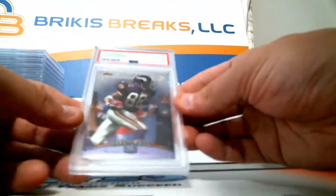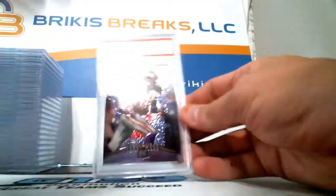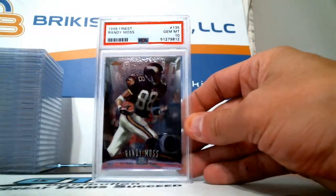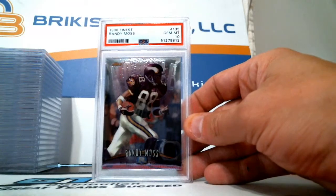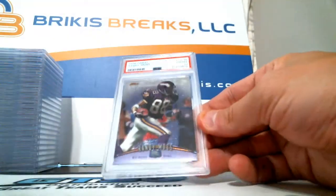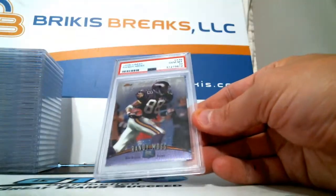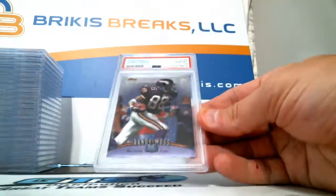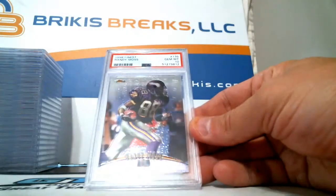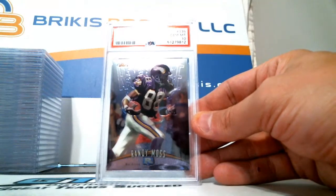I got a ton of Randy Moss. We'll add this one to it. Okay, this is a prime example here. People ask this question as well. Everyone does it different. I personally took the coating off of this one. I remember doing it. It makes it super shiny and how it was supposed to be. It's a really clean card. Obviously, it gemmed. My opinion is, and this is just totally an opinion.